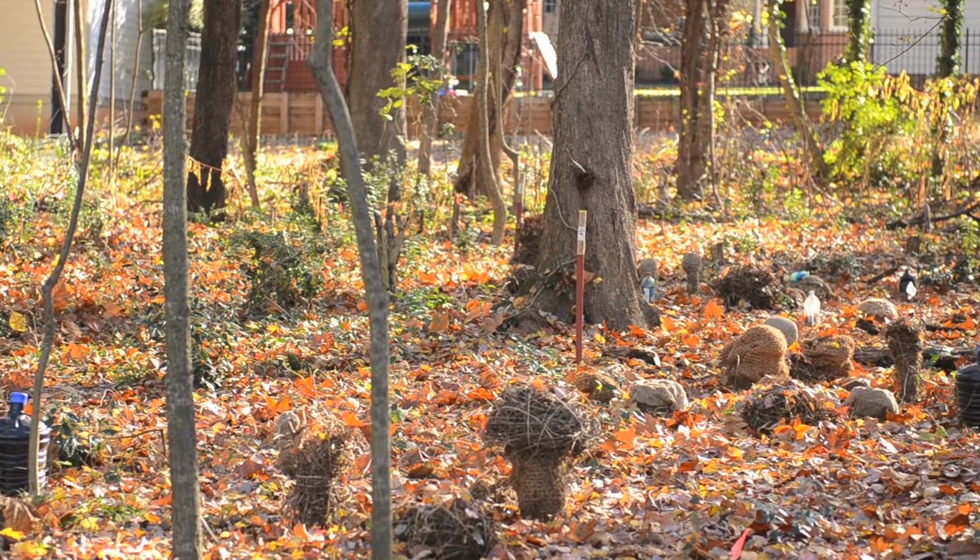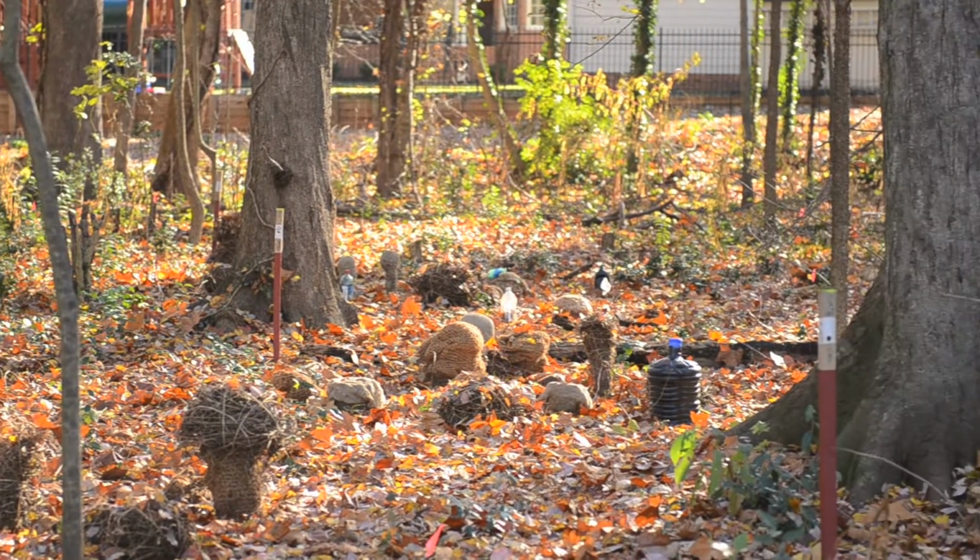Part of the Environmental Artist in Residence program is to associate artists with scientists and bring local artists in to help with the project. One of the other projects that we have here is the invasive removal collaboration.